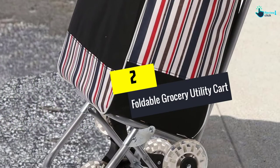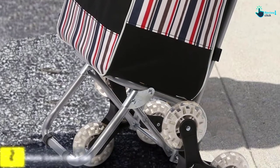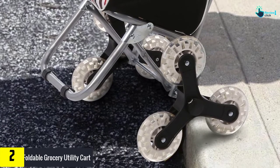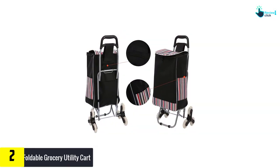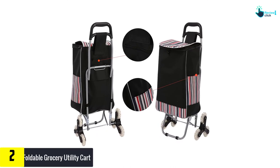At number 2, we have the foldable grocery utility cart. Composed of weatherproof materials, the stair climbing cart will let you use it in different conditions. It is in a 2-in-1 design and enables you to use it for various purposes. Additionally, it has an ergonomic handle with a soft cushion that lets you carry it with ease.